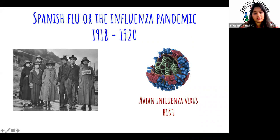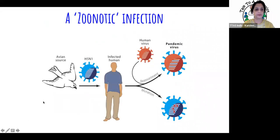This is just a picture or diagram of what it looks like. It's not a real picture, it's a drawing. But what you can see is it had an outer layer and something inside. That something inside is its genetic material. It has all the information about how that virus functions, how to make the virus. Let's see what this virus was, how it infected us, and what happened. So it was an influenza virus. It came from birds, and therefore it's called avian.